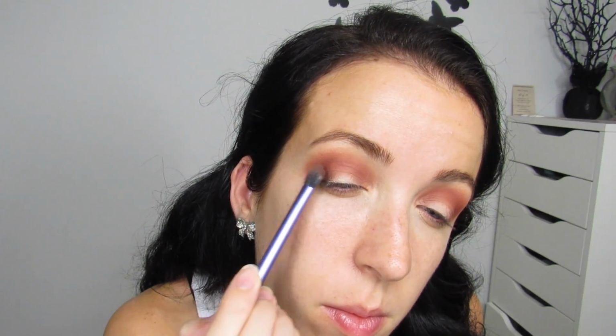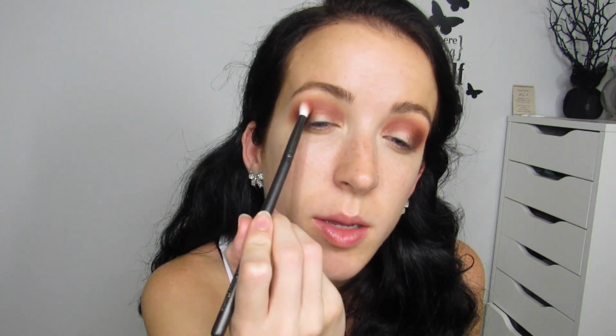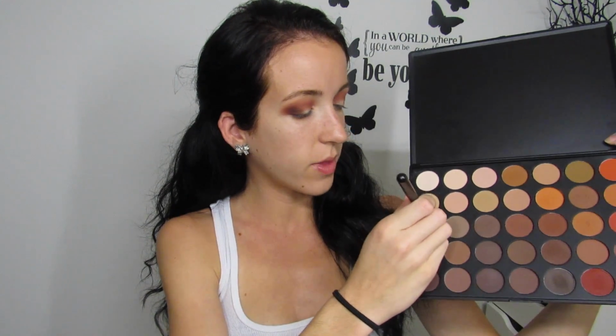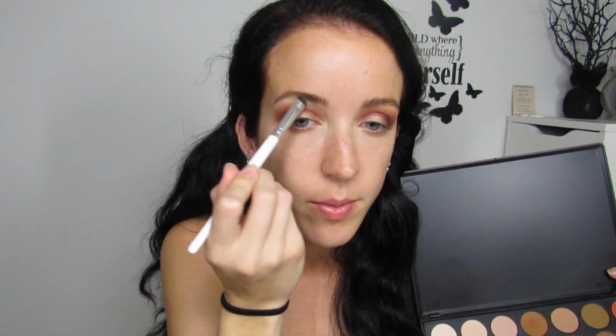And then I'm just going to take a little more of that dark brown and pack it on the outer corner here again. And then again, back to that smaller blending brush. Just blend the edges. Then I'm going to take a fluffy brush again and a little more of that first transition and just go over the edges. And now I'm just going to take this small flat brush in that first light shade that we used and go under the brow. This just makes sure I didn't bring my eyeshadows up too high. It'll kind of erase them a little bit.